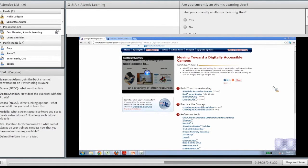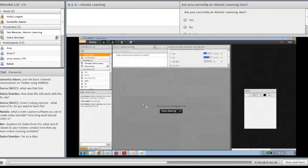However, I do also have an iPad as well. When I'm traveling, if I log on to Atomic Learning using my iPad, it automatically recognizes that I'm on a device that is not Flash compatible, and will switch for me without me having to make any changes over to a QuickTime setting for that login time only. So it does recognize if you're on that device that is not Flash compatible, and will switch over to QuickTime for you.